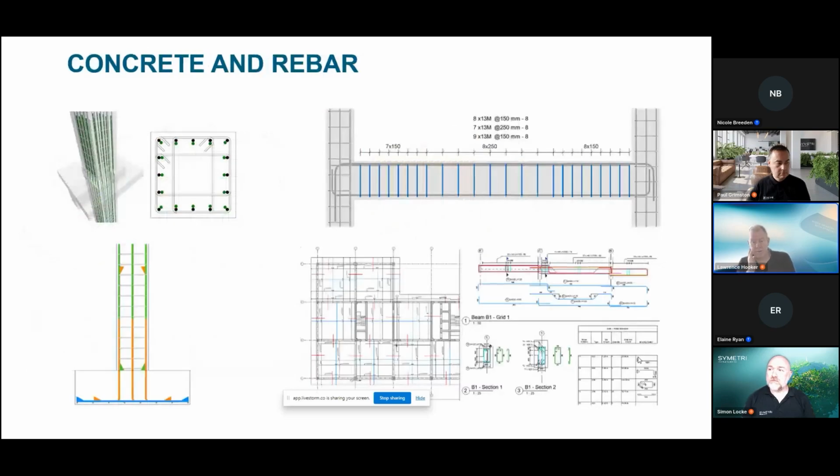Looking into concrete and rebar workflows, we have lots of new detailing tools coming up on the roadmap. So ticking and tagging is a big one in the UK. That's quite a big one for us. But also producing drawings is still very, very relevant. So you can see we have lots of new drawing tools in here.